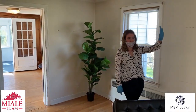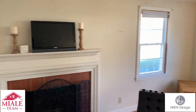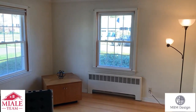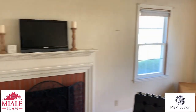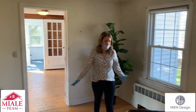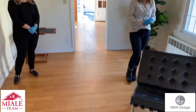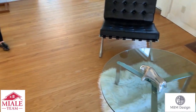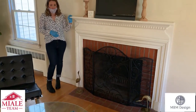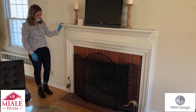So over here, we would just do window treatments on all three of these windows. You could put the living room sofa facing against the front window. That would look great. And a sitting area over here. A long plush area rug would really ground the space wonderfully. And over here, the fireplace, what I like to do, and it's not expensive, is you can update this very easily.